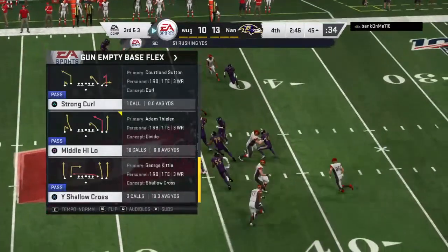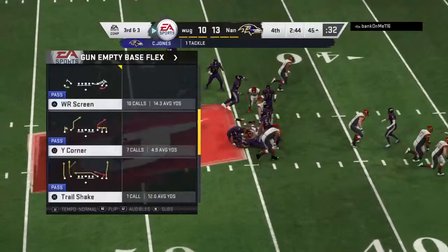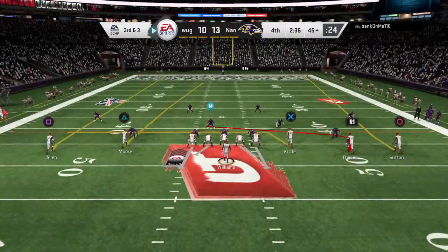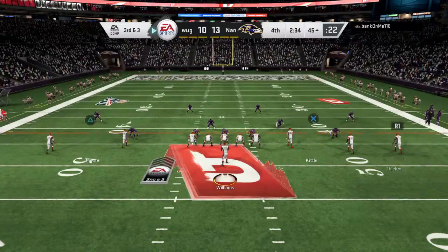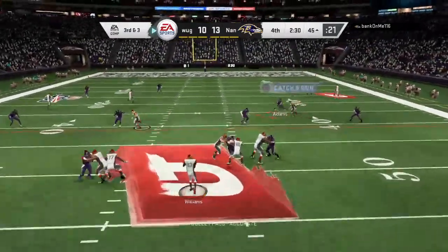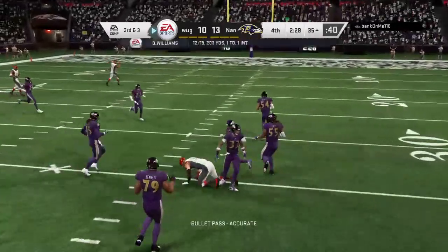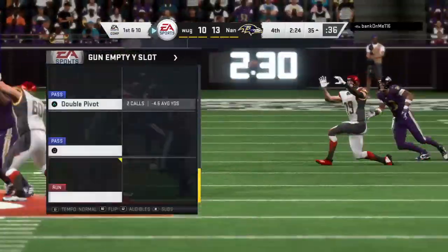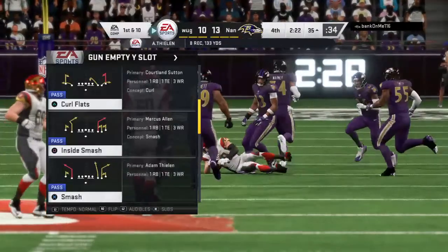Second down, a little more productive than first. 7 yards on the gain. It gets him to 3rd and 3 now. Williams from the gun, he'll throw. Open man is Thielen, it's complete. And he's going to be taken down with the first down at the Ravens 35.